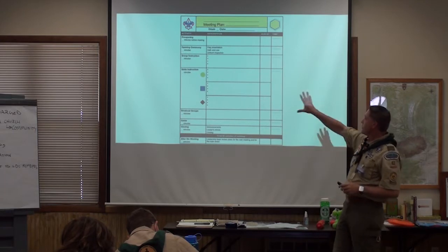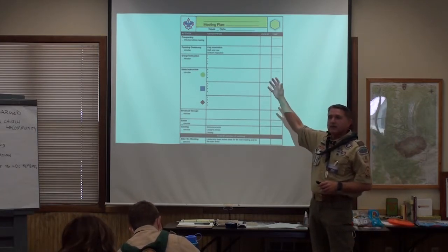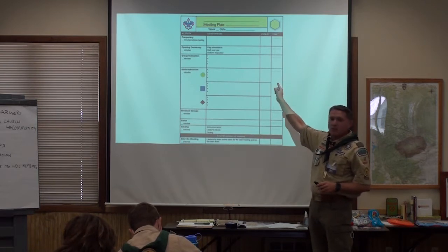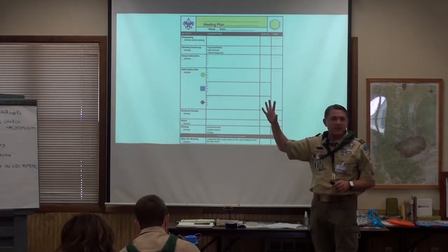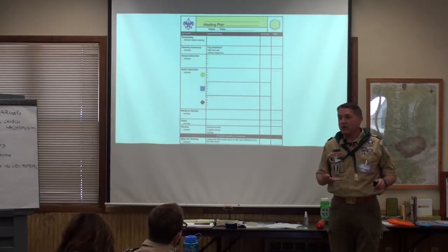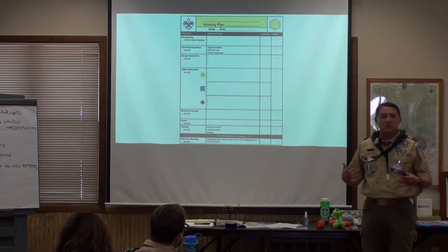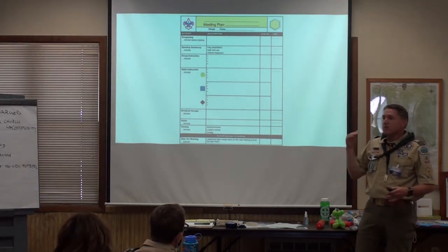So just to go over that, I have one more slide that I thought had the meeting plans. But the pre-opening, having a game, one of our favorites was Captain on Deck. That was one of the best ones. They would play Captain on Deck while the scouts arrived, and the scouts would join in and start the game. That's one of our favorite ones.